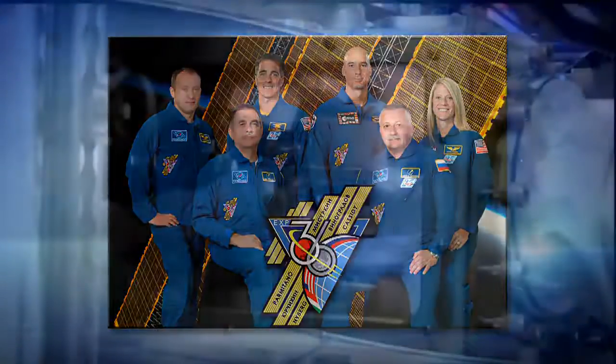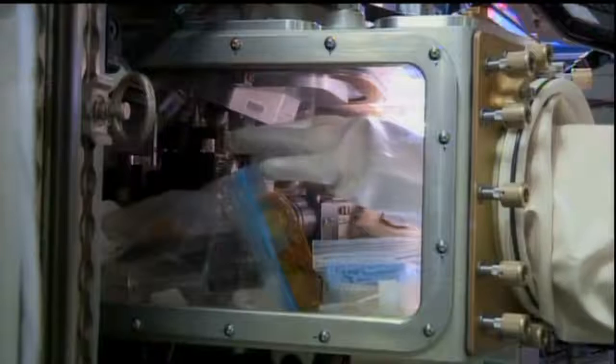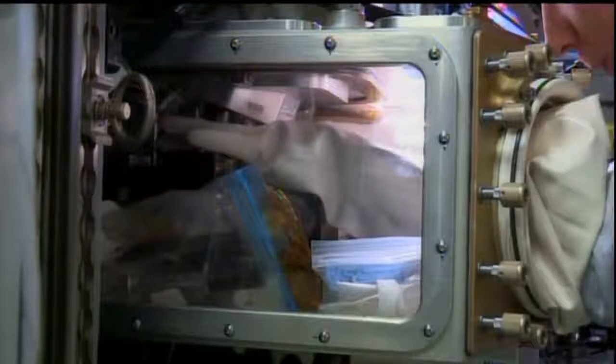The Expedition 36 crew has been involved in a variety of experiments and research activities today, including one called the ACE experiment, the Advanced Colloids experiment, the first in a series of microscopic imaging investigations of materials to determine how better to formulate materials in the microgravity environment of space.